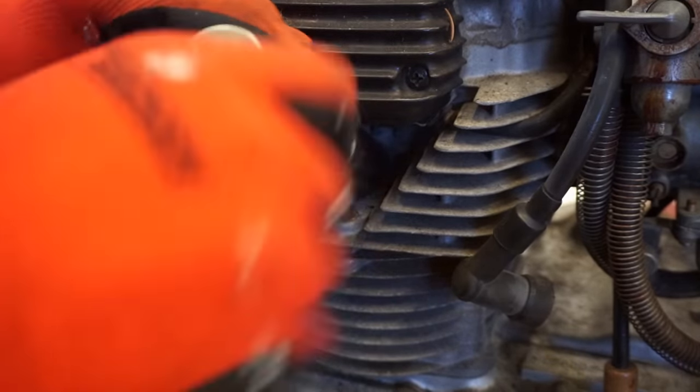Here we go, first test on the CB360. Let's see what happens. Hopefully she starts here. Oh yeah. We're just gonna ride this thing around the yard just because it's so sketchy. Definitely needs those air filters on there.